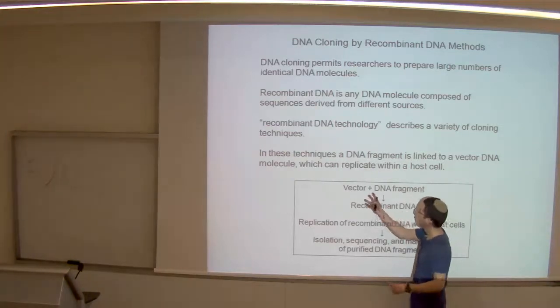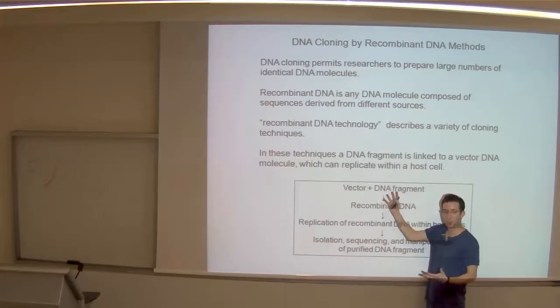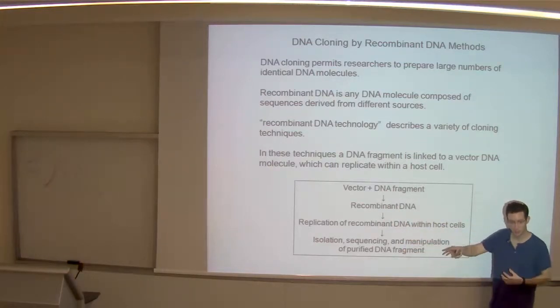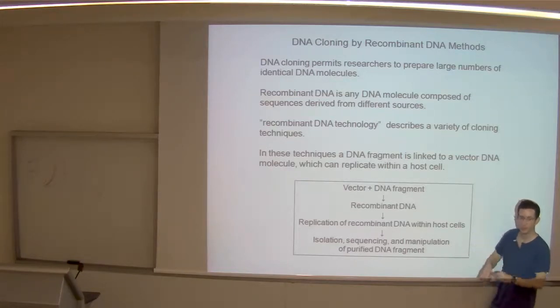That enables you to deliver the DNA of interest, the target DNA, in our case, to a living cell, insert it into the genome, or incorporate it together with the genome of a living cell.